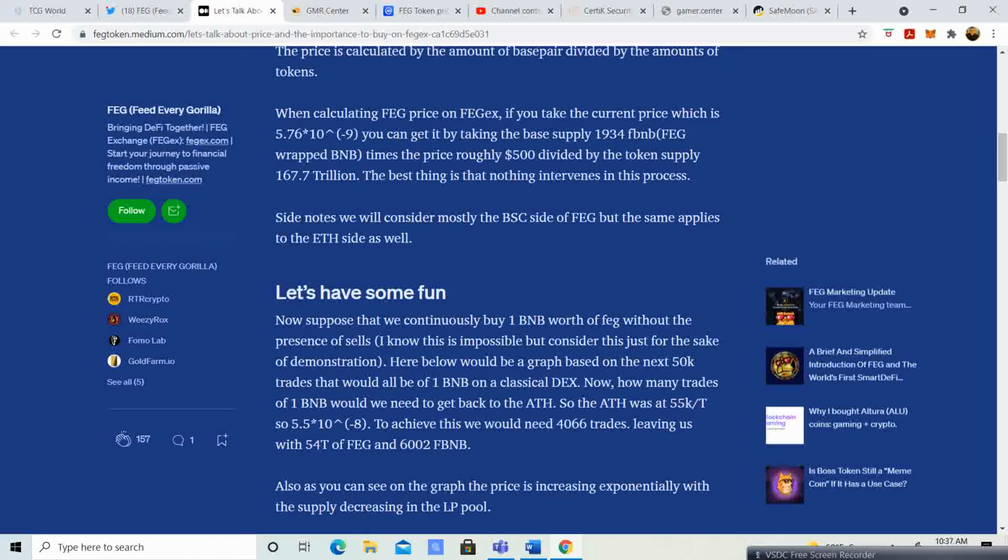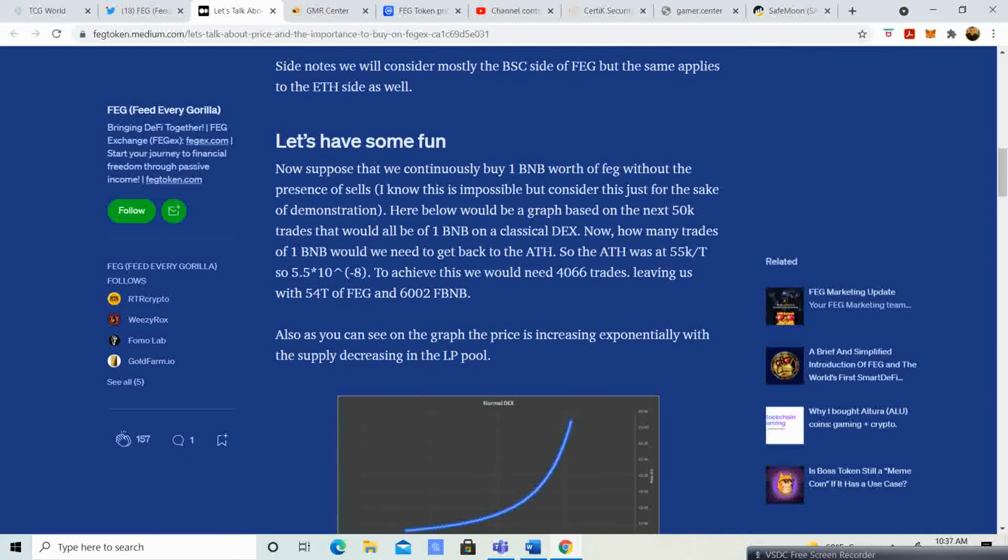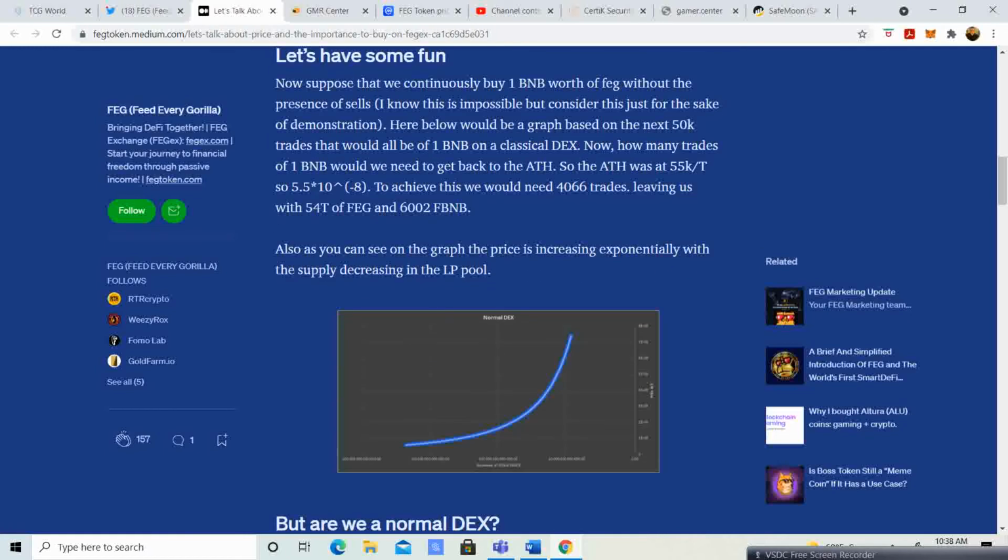Side notes, we will consider mostly the BSC side of FEG, but the same applies to the E side as well. Let's have some fun. Now, suppose that we continuously buy 1 BNB worth of FEG without the presence of sales. I know that this is impossible, but consider this just for the sake of the demonstration. Here below would be a graph based on the next 50,000 trades that would all be 1 BNB on a classical DEX. Now, how many trades of 1 BNB will we need to get back to all-time high?